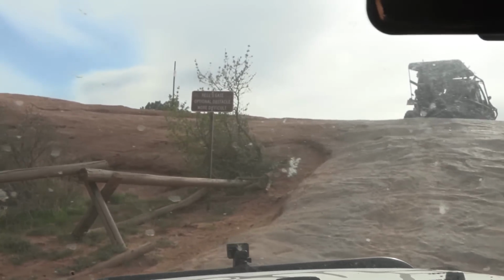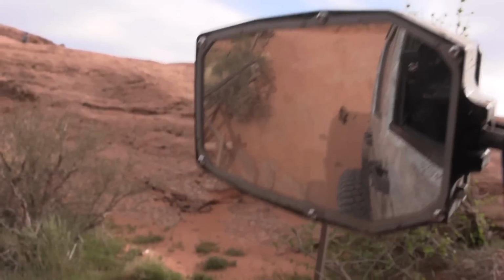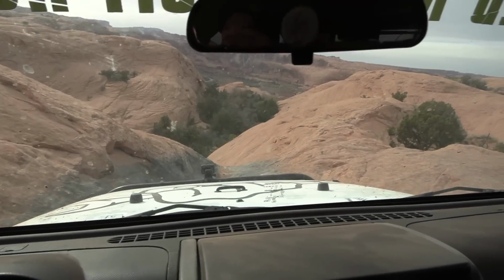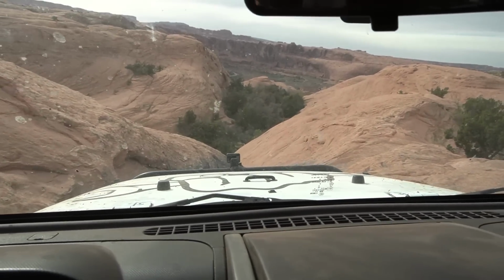All right, that brings us to our next obstacle, Hell's Gate. Another optional obstacle, well worth doing. Now, Hell's Gate is not super difficult. I've seen some very stockish vehicles go up it, but if you screw up, you can roll and it can be bad. So, we'll see what happens. JK should have no problem. If anything, I think the entrance to it is sketchier than doing actual Hell's Gate.